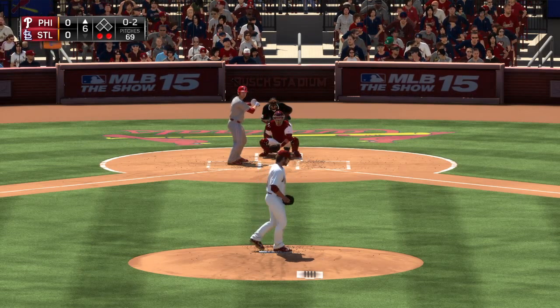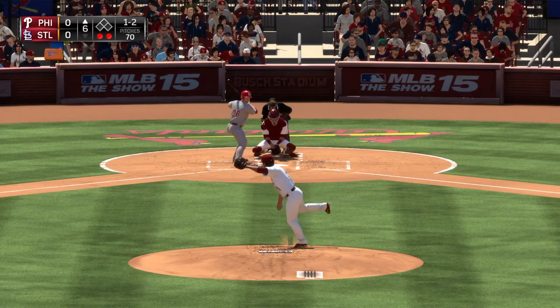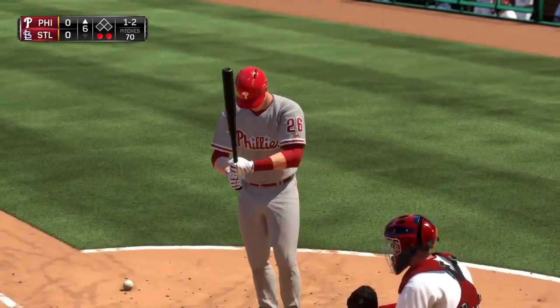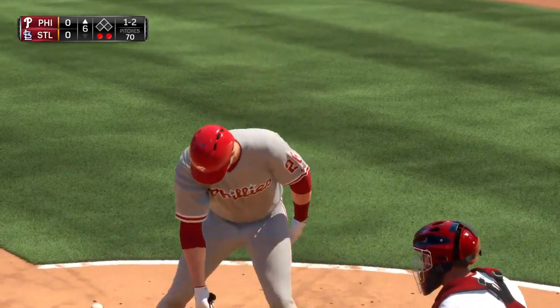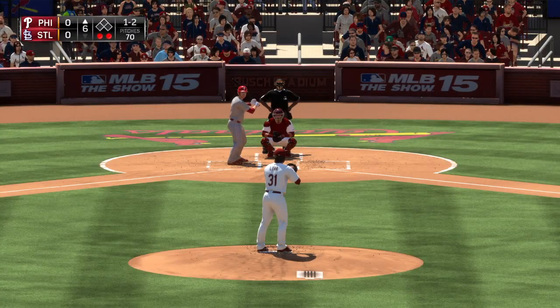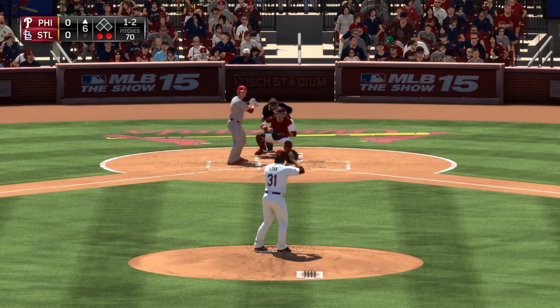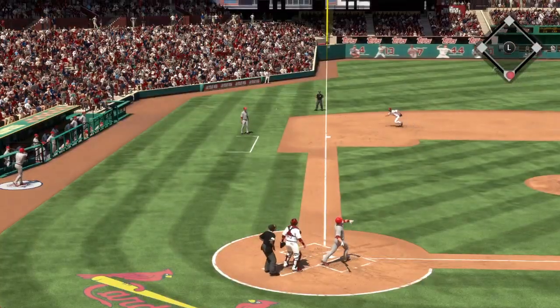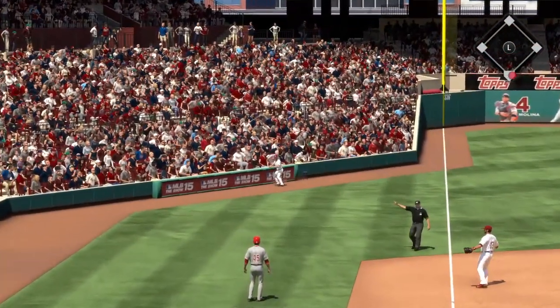Now here's the pitch. And a fastball in the dirt that's taken for a ball. On 0-2, if that's a curveball, a changeup, a sinker, then maybe you get a guy to chase. But it's much easier to lay off a pitch down there when it's a straight fastball. Swing and a liner, but foul.